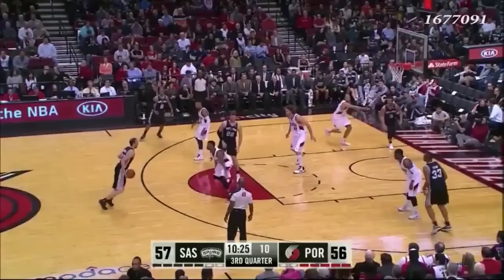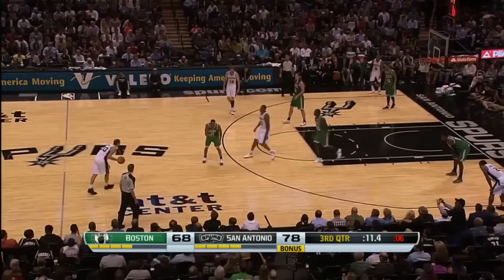Are shorthanded, they always seem to play well. Beautiful pass, Ginobili to Splitter. Ball handling. Manu with five on the shot clock, lost the handle. Slips it in! Oh!